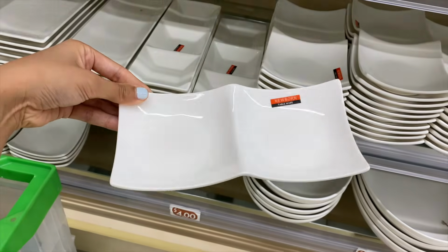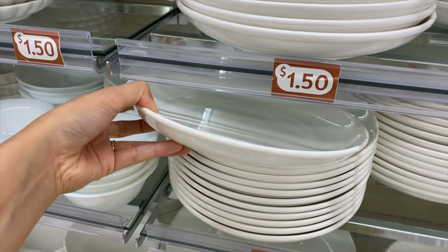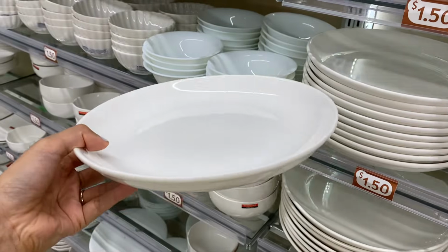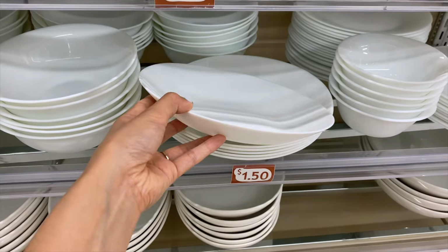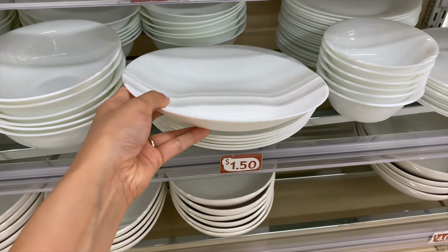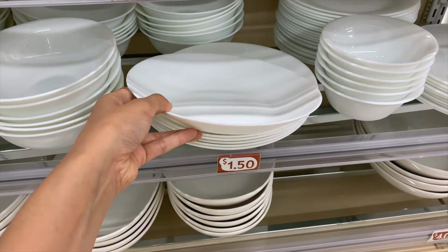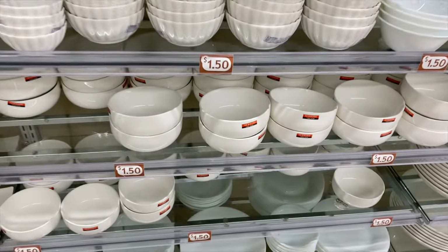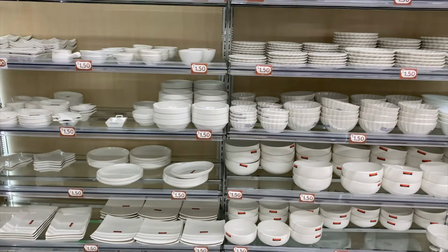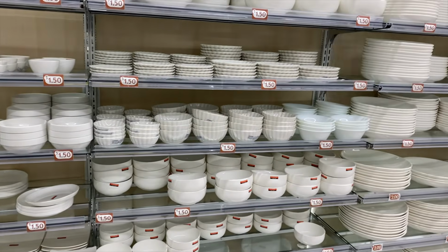We've got this design. And I'm really just showing you how minimal and nice they are. This one's really heavy too. Now, if you are not a fan of the heavy stuff, they've got lighter, thinner stuff too that still feels really good quality. So yeah, you really cannot go wrong with their plateware. They've got so many shapes and sizes and they're all $1.50.